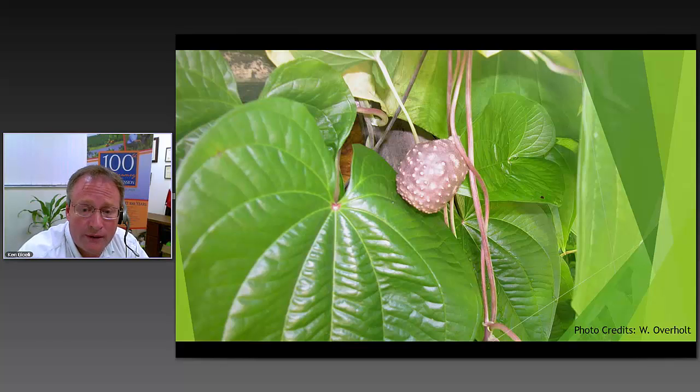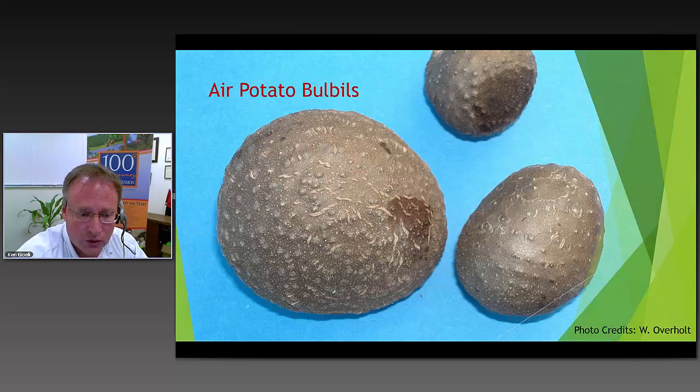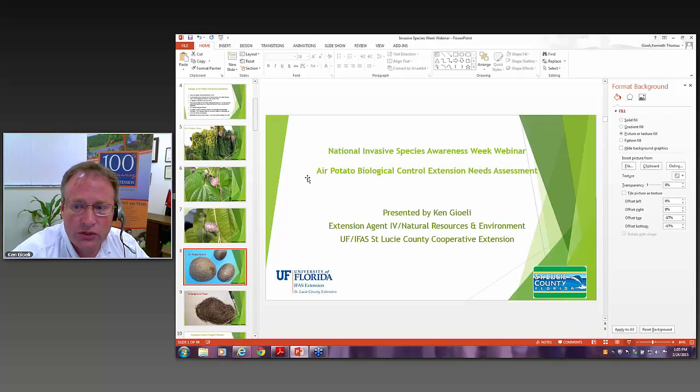These bulbils mature on the vine, and then when they get large enough, they drop to the ground, and new air potatoes sprout from it. And this is a small one. You can see where it's coming out from the plant node, or the leaf node. And this is what mature ones look like. I'm going to exit my presentation and go to my video mode here.